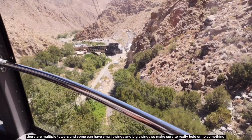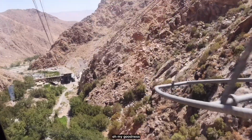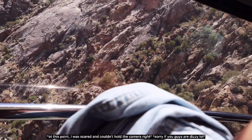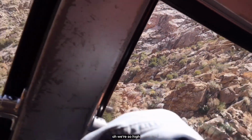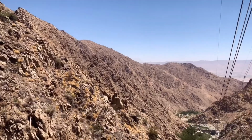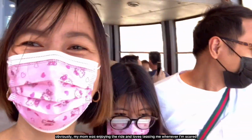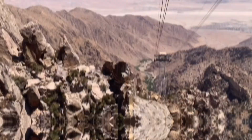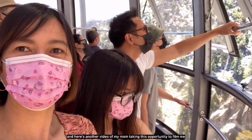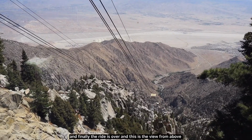There are multiple towers and some can have small swings and big swings, so make sure to hold on to something. If you have a fear of heights, I don't recommend this ride. Oh my god! And here's another video of my mom taking this opportunity to film me. And finally, the ride is over. And this is the view from above.